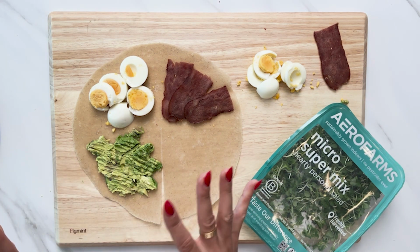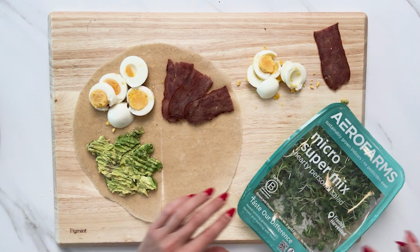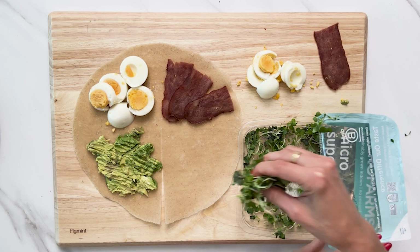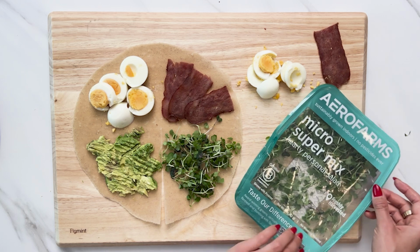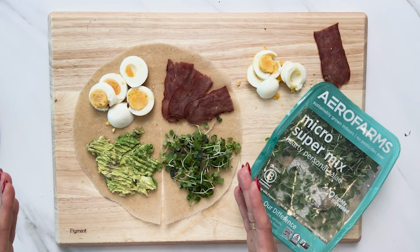Okay, we got our protein, some fat, and now we're going to add some greens. I really do make sure in the morning, even if I'm having the creamy oatmeal, that I also am mixing in some greens, some vegetables, so that our body gets the fiber that it needs and keeps everything moving.